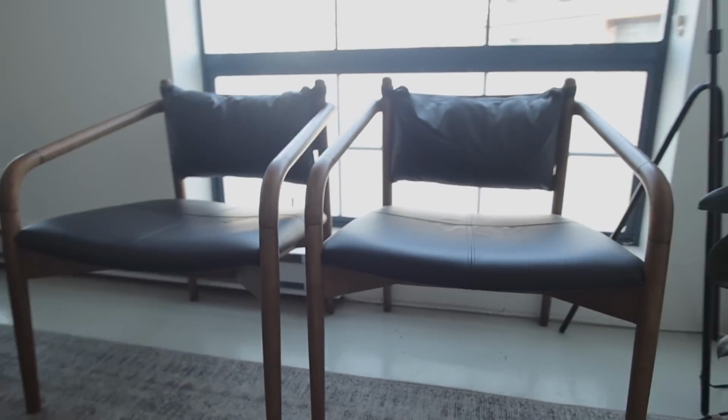Ooh, with the little leather accent pillows. Are you kidding me? Look how good this looks.